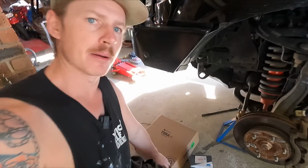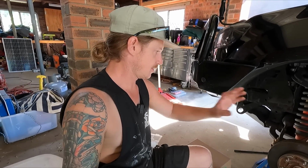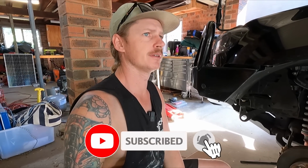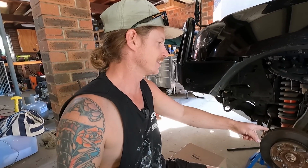Final job on the Ranger, and we are chucking some new brake pads and brake discs on it because the pads are pretty much done. I've known that they were towards the end of their life, especially when I went and saw JGMS the other day. They checked over everything. They actually pulled the rear covers off the drum. What are they called? They're not the shoes. I don't know, I've lost the word. Anyway, they checked the rear brake pads, and they got heaps of meat, but the front ones are pretty much done.